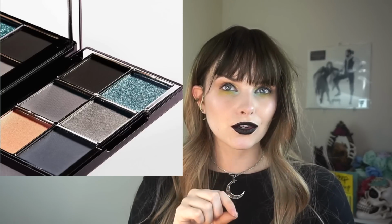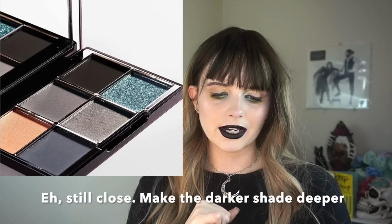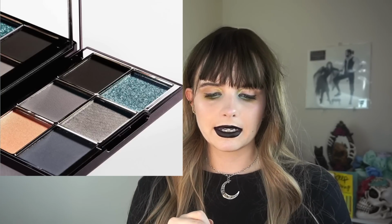But to me, I think there could be a stronger difference between the two matte gray shades, but that's just nitpicky. I can see that it would appeal to a lot of people, although because it is a little bit of a darker tone, I could see it also being overused by people as well.